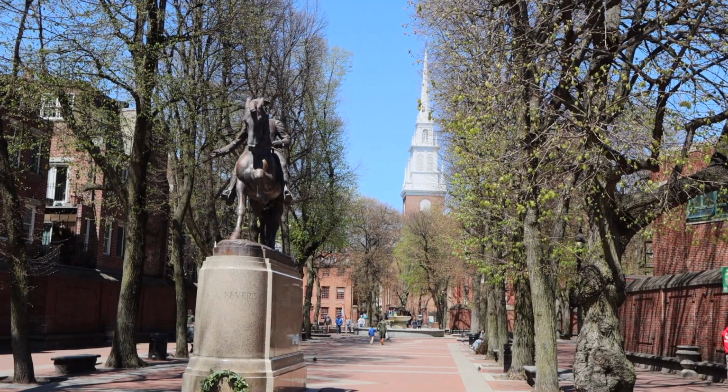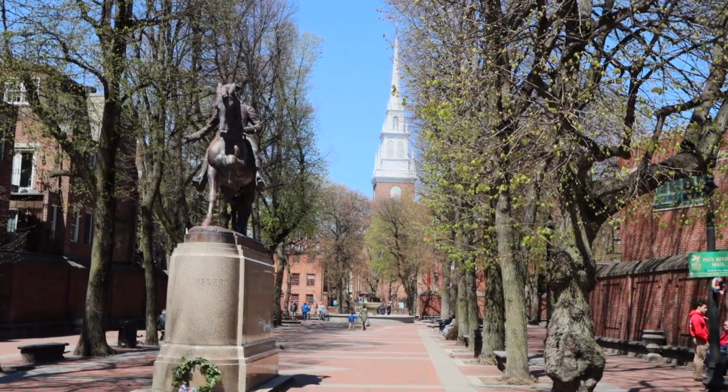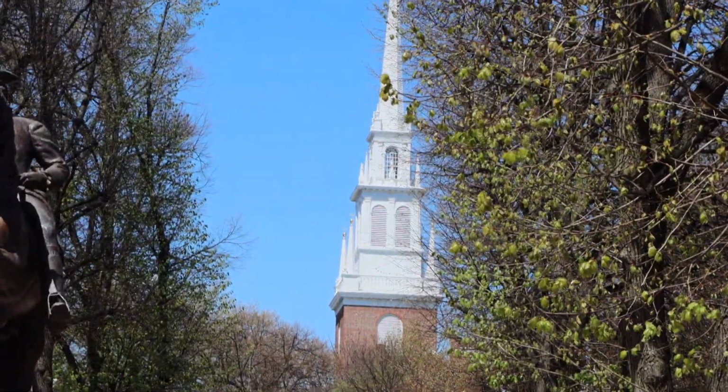So next up on the Freedom Trail, we have a statue here of Paul Revere, as well as the historic Old North Church. Directly behind me, we have the Old North Church.